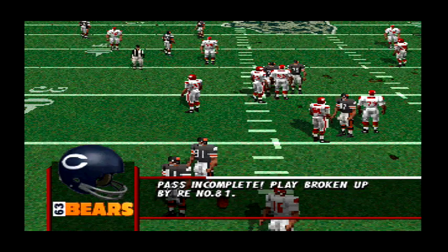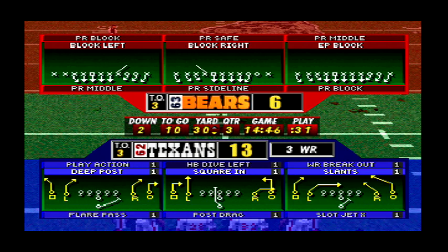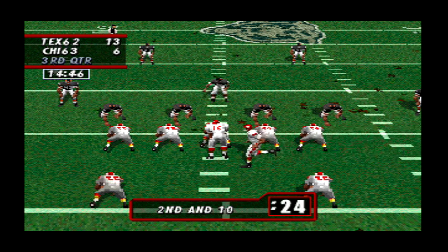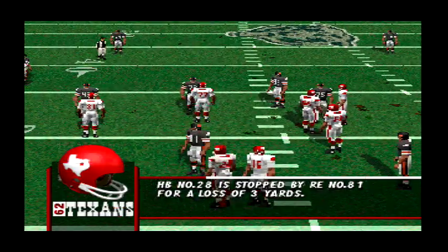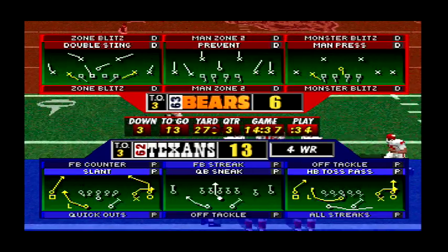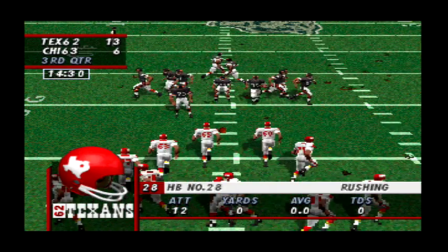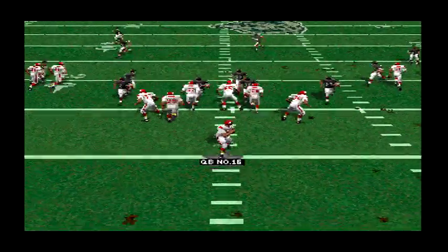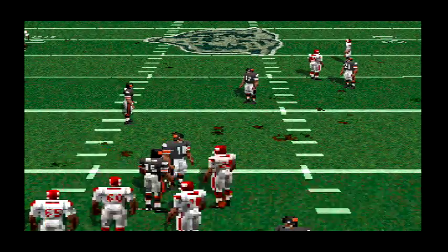Incomplete. It'll be second and 10 from their own 30. Number 81 with the tackle. Down, down. Fight, fight, fight. Number 28 makes the catch for a gain of one.